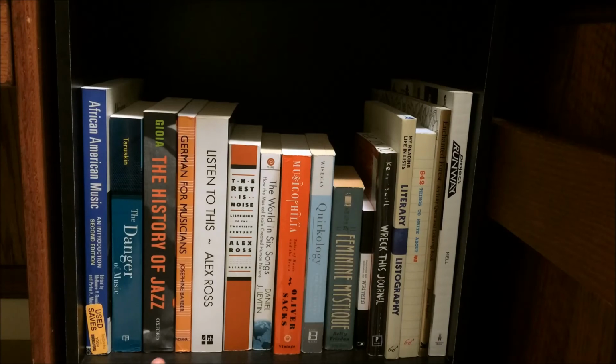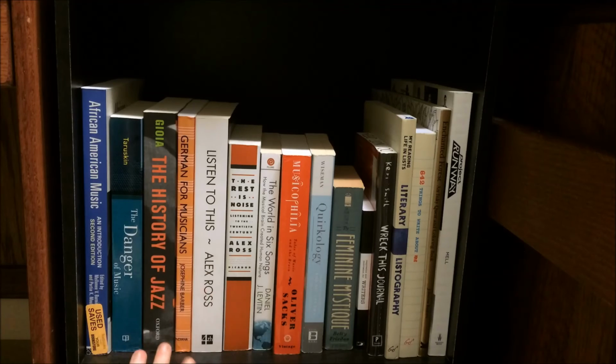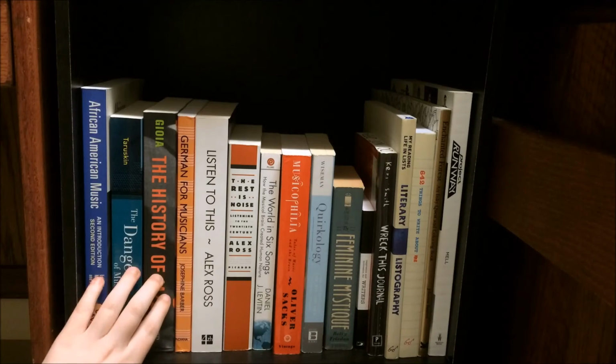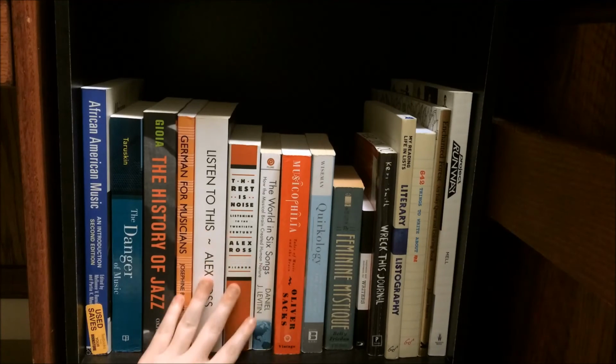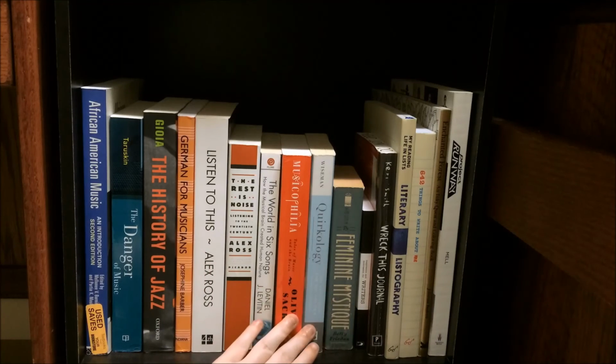So now we move over to my small bookshelf where I have mostly textbooks and nonfiction books and like fill-in books. So I start over here with more textbooks. These three are books that I had for class. Then I go into some more music books, music history or German for musicians, and then into some music psych and some psych books.